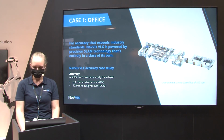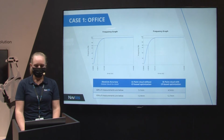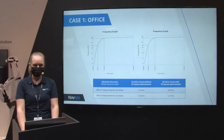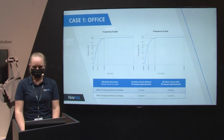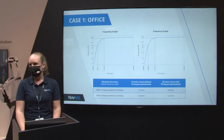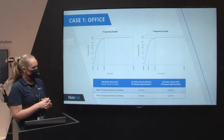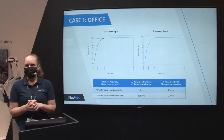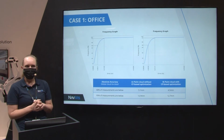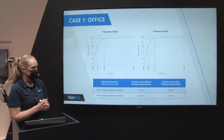And then we used this global cloud-to-cloud comparison to find out how accurate our point clouds actually are. As I said already, as ground truth or reference data, we took a highly accurate terrestrial laser scan and compared the NAVIS VLX data against it. What's important to remember here is that for one analysis, the left one, we did not use any control points for optimization. But in the right graph, you see optimized data.